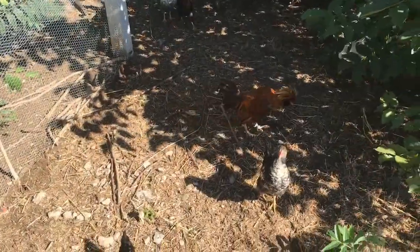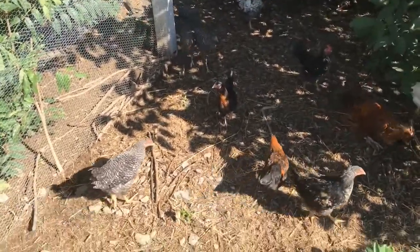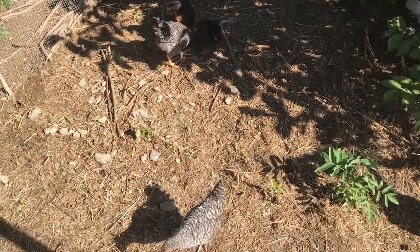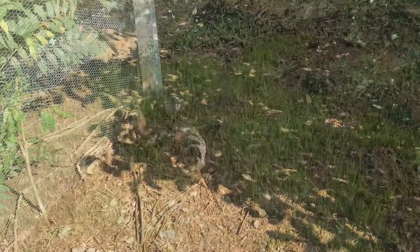Well, Biggles has really settled in with his chicks. All of these girls are doing very well. Here come a few of them. But yeah, they're all doing very well, all very happy, and seem to be going okay.